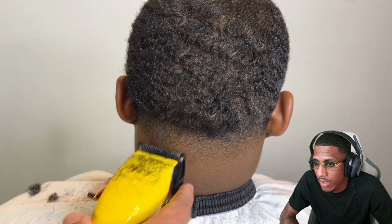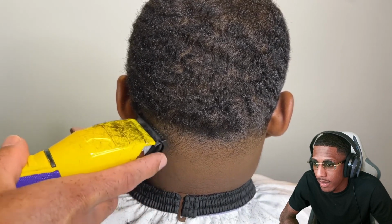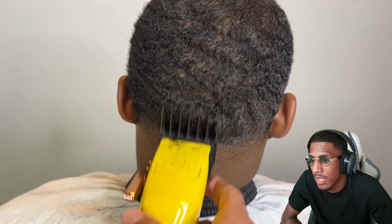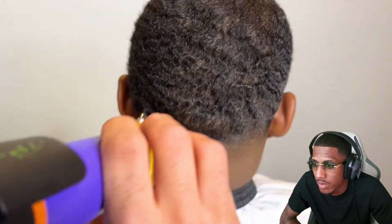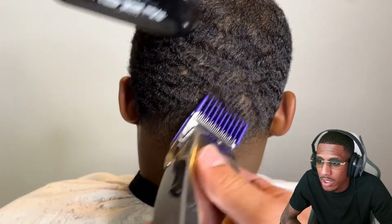For the back, we're going to do pretty much the same thing. All right. So when I get myself this cut, I'm going to know what to do. You see what I'm saying? Bro, I like that texture. His hair texture is crazy.